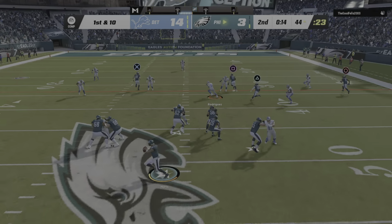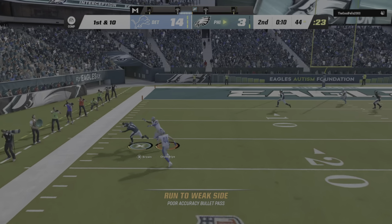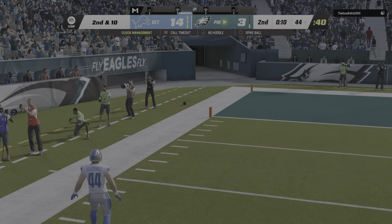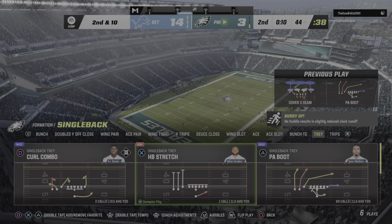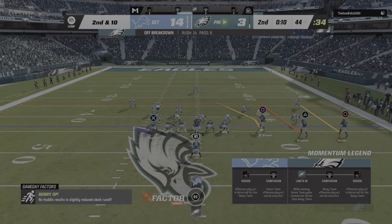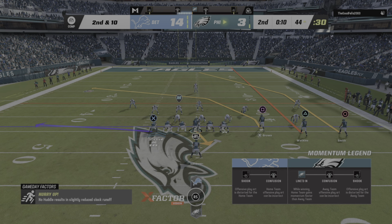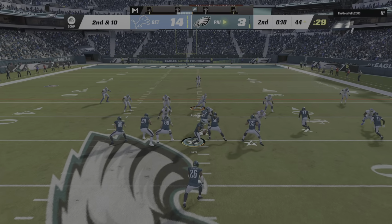Trying to shake off the interception from the last drive. He'll look to throw. And it's incomplete. Took a shot, couldn't connect. That's tremendous field position that they were given following the turnover, but they've still got work to do to get to field goal range, and the coverage we're seeing isn't going to make it easy.